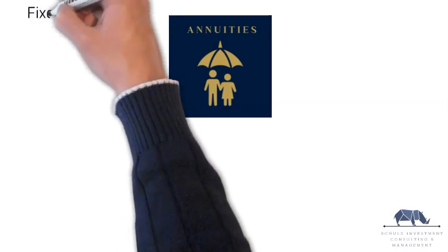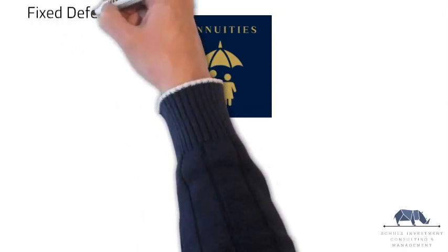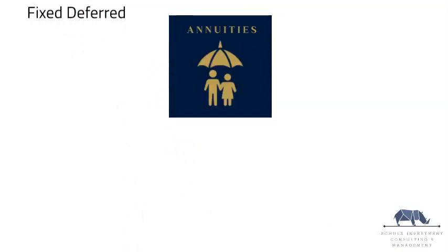Next in line of the most popular and common investments are annuities. I would say they're also very misunderstood, because while they're all issued by insurance companies, the name annuity can be used to talk about four very different things. Let's start with deferred annuities, which are not purchased for income.